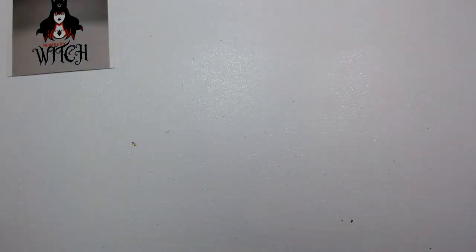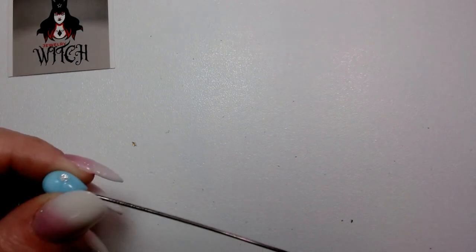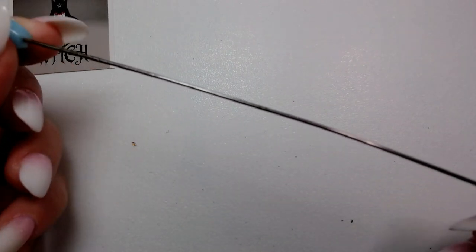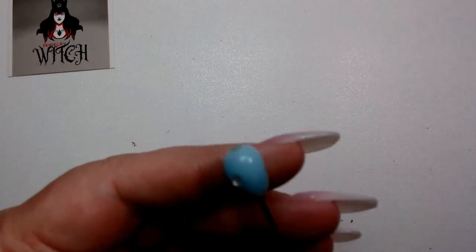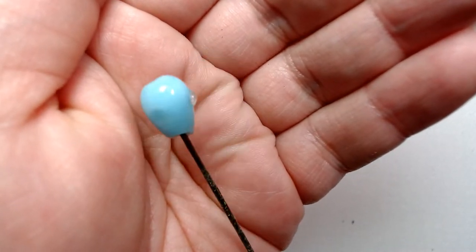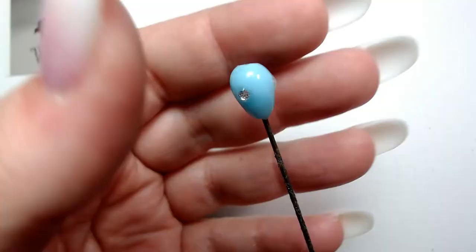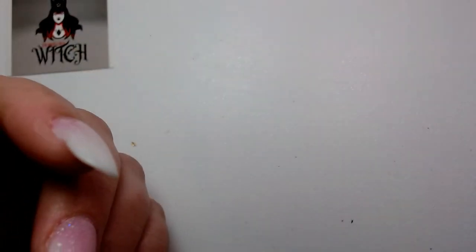So you know that really big hat pin that we saw the last time? I have another one. Seriously. Look how cool that is. It's glass. Just really, really cool to find those. I like those.